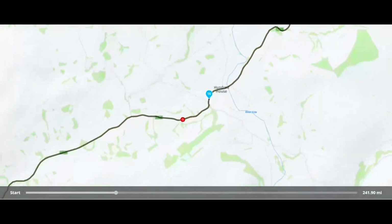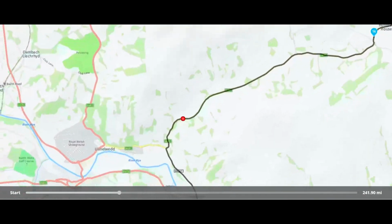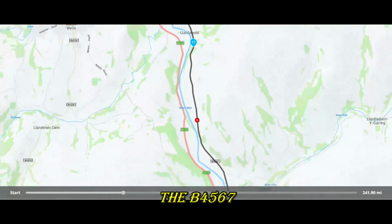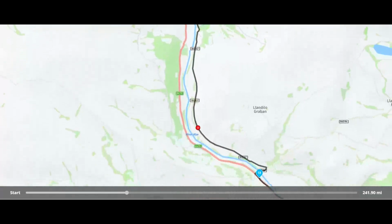From here, that cretin I was telling you about deleted all the footage. We've got some when we get nearer to Chepstow though. We followed that road until we got to just before Builth Wells, and instead of taking the busier A470, we stayed the other side of the River Wye and followed the curves of the much quieter B4567.